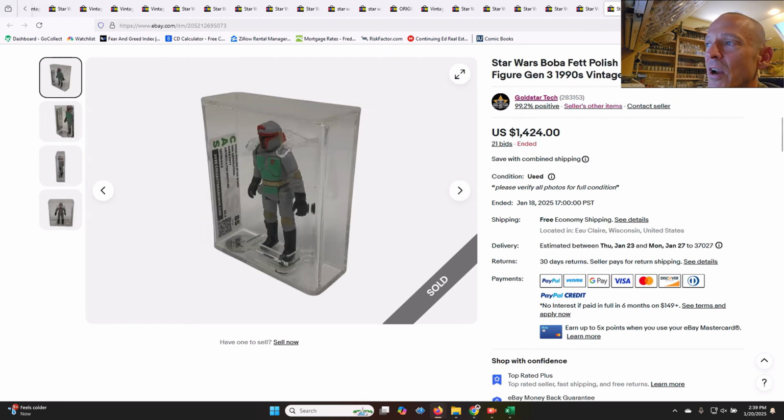Likewise, here's a third generation Polish bootleg Boba Fett, CAS 85, and it sold for $1424. I've seen people on Facebook, like the collectors that really started buying these in the 1990s in the bootleg group. They have pictures of bags of these, like there's 400 of them in a bag. I mean, it's crazy. These are very, very common and easy to get. And we've documented on the channel some graded examples and ungraded examples that have sold anywhere from $300 to $700 max. Okay. This one sold for $1424, which is absolute insanity.